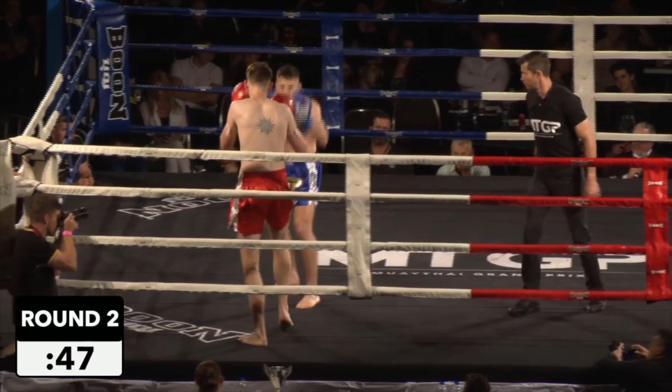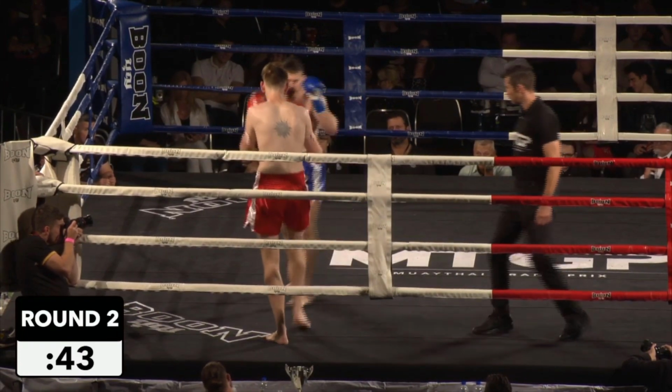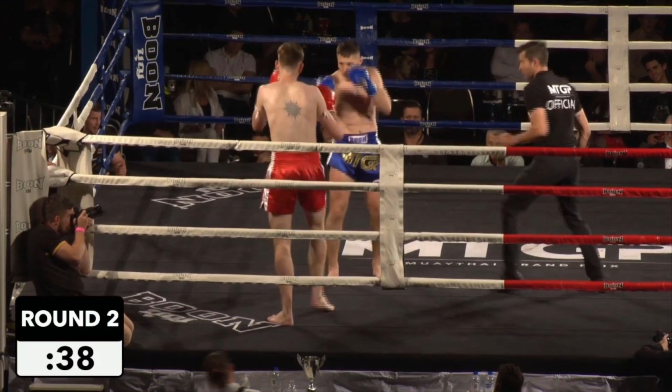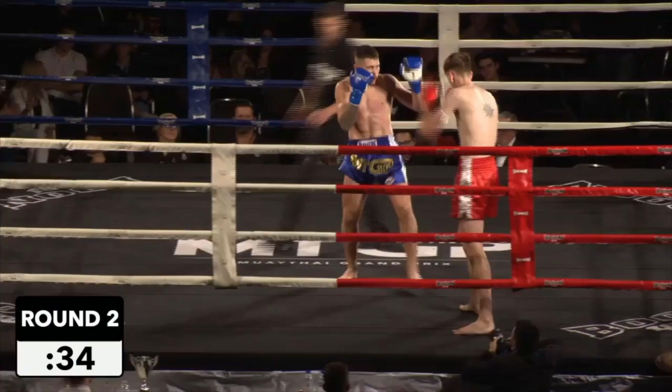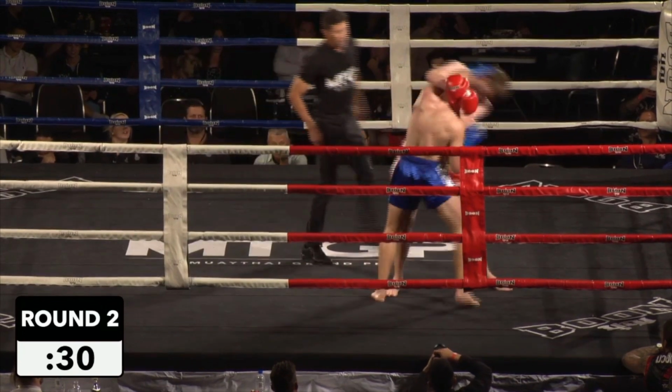For sure. It's all about adapting, and again, it's not really a fight for cardio because they're going in sort of spurts, not full on like we've seen other fights tonight. It's like picking their moments. Yeah, for sure. Not wasting any shots, you know. I thought that George might have been trying to establish a jab.